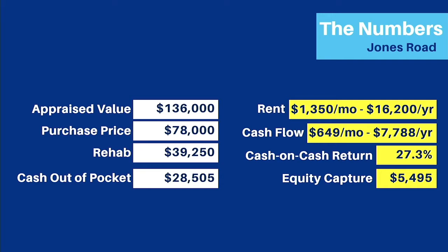So the appraised value was 136. The purchase price was 78,000. Rehab a little over $39,000. The cash out of pocket, the cash that was in his bank account that's now in the property, $28,000. The rent, $1,350 a month. Cash flow, almost $8,000 a year he added to his income.